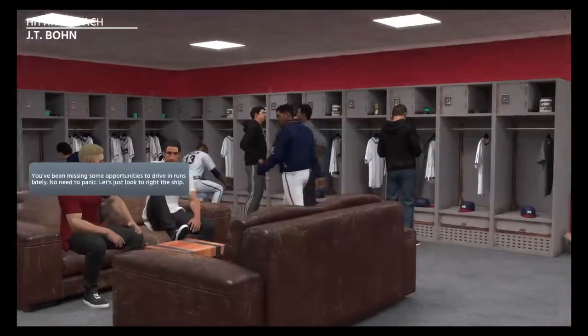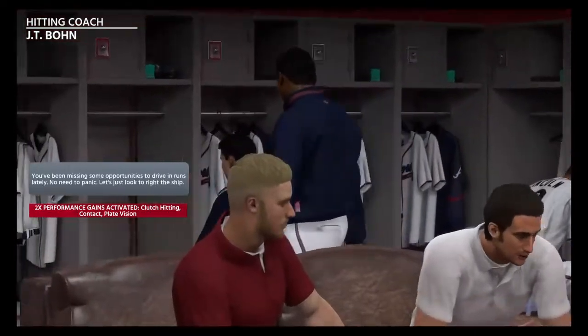A coach draws a player's attention to a recent trend in his numbers.